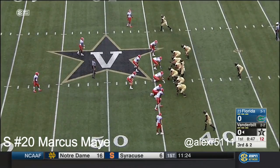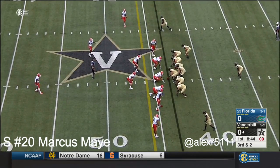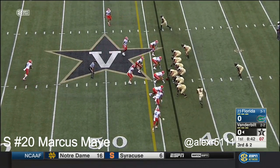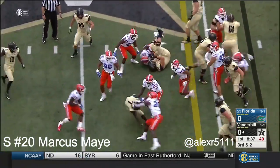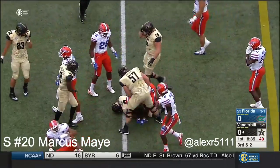Hooper takes his spot on the left side of the line. You saw Leonard Fournette's mug. Well, Ralph Webb actually leads the league in rushing. And here he is again. He's the most durable back in the SEC as he picks up the first down.